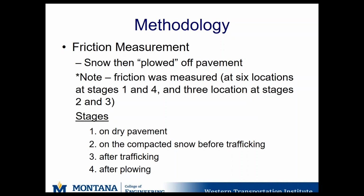Stage 2 is after you've anti-iced, added the snow, and compacted it; we measure friction then as well. We also measure friction after we traffic it, and again after we plow it. And I made a note here so you are aware of the data volume that was collected.